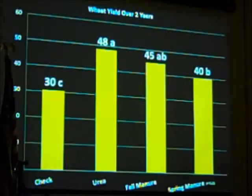So these are our yields after 2 years. We had our check, which had no nitrogen, yielded about 30 bushels, and this is spring wheat. Our urea did out yield everything else at 48 bushels to the acre, followed by the fall manure, which had 45 bushels, followed by the spring manure, which had 40 bushels. These little letters behind the number indicate if they're statistically similar or not. So these two are statistically similar since they both have A's, and the 45 and the 40 are both statistically similar because they have the B's behind.